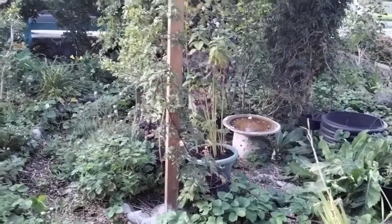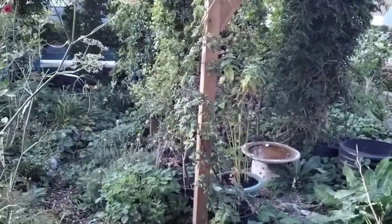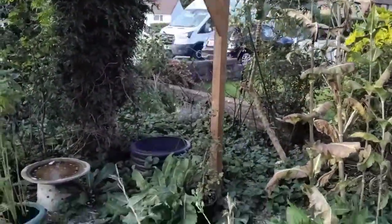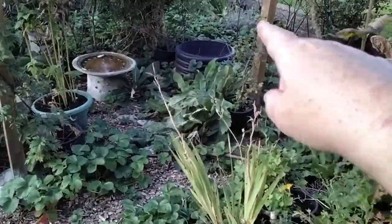Well, there's not much left, is it? Not even 3 months left of the year. There's still some of the gentle Hermione roses coming up there in the background. And there's still strawberry flowers at the back there.